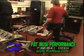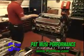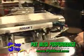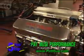This is one of the Edelbrock crate engines that a guy upgraded. He wanted a sheet metal intake. He wanted a little different look. It wound up making 730 horsepower, about 30 more than the throttle body makes.